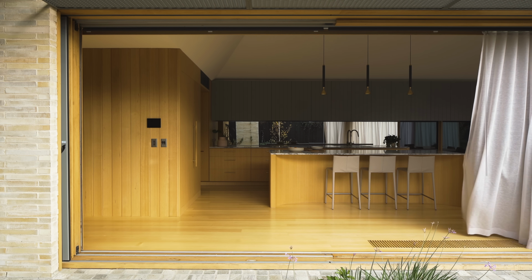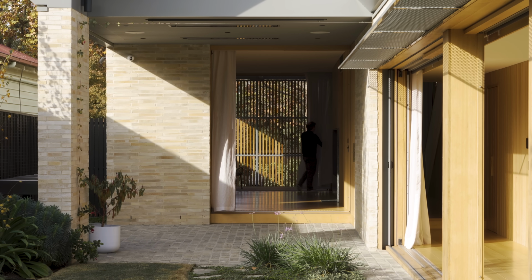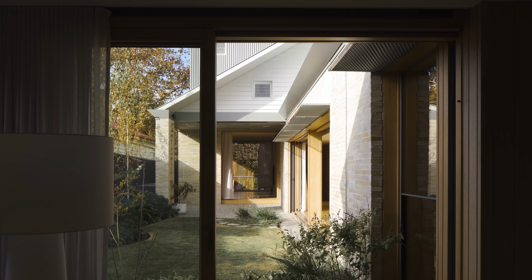They're a family of 5, 3 young kids, so they needed a 4-bedroom house. The biggest challenge of the project was how do you provide this connection between a private house and the public street and streetscape, but also provide privacy and security.